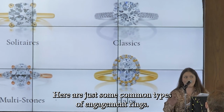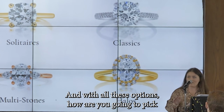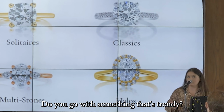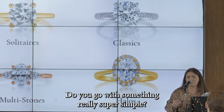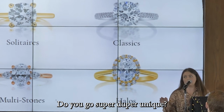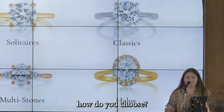Here are just some common types of engagement rings. I'm going to try to keep it less lecture and more ring advice. And with all these options, how are you going to pick something that you know she's going to like? Do you go with something that's trendy? Do you go with something really super simple? Do you go super duper unique because you know she likes that? And when you walk into a store and you see hundreds of these styles out there, how do you choose?